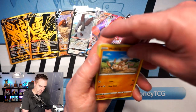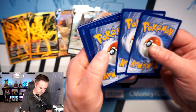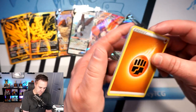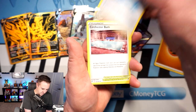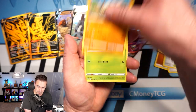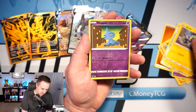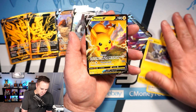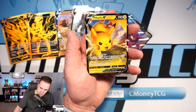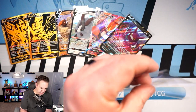All right. Really need something to come out of this pack here. There we go. All right, here we go. Last pack magic. Can we pull a Chunkers? We have some kind of a hit. I don't know. I think it may just be a $2 ultra rare, but let's see here. Executor, Woobat. Come on, baby. Shuppet. Ugh, Pikachu V. It's taunting us with what could have been. That's rough. That's rough, but still a fun box.